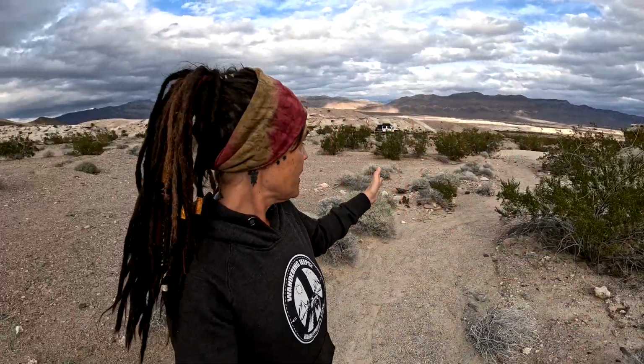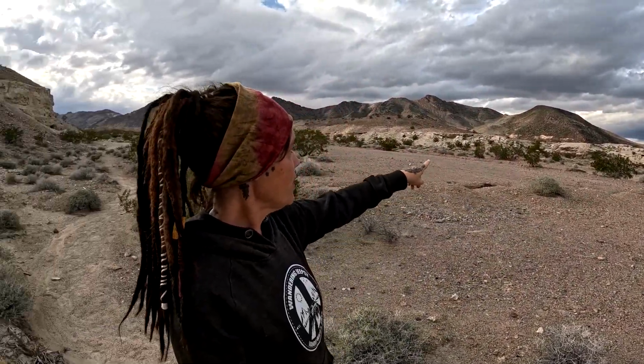So for all you off-roaders also out here, or if you have a four-wheel drive vehicle, when you come down to Dublin Gulch, if you keep coming past this area and follow the road all the way down, there's some really pretty area back there. It's been a while since I've gone down that road. I don't even know if you quite need a four-wheel drive, to be honest with you.